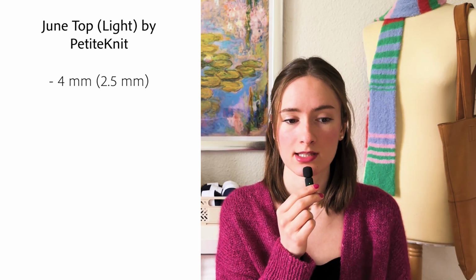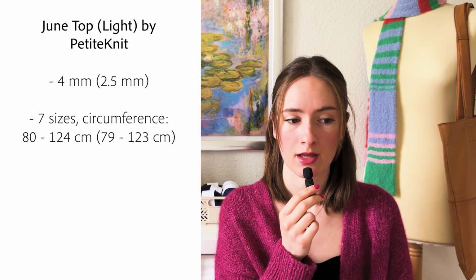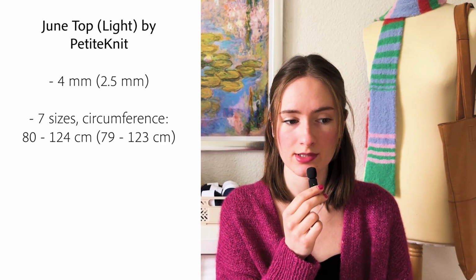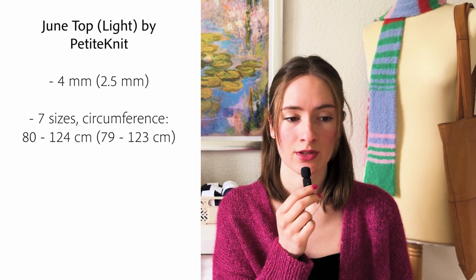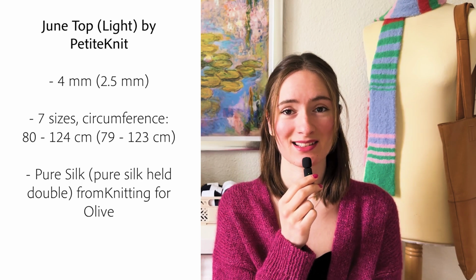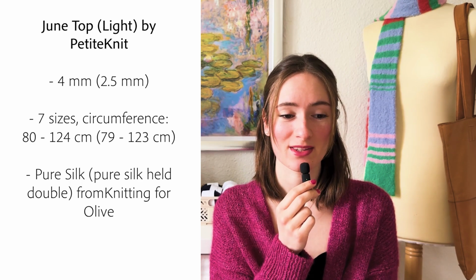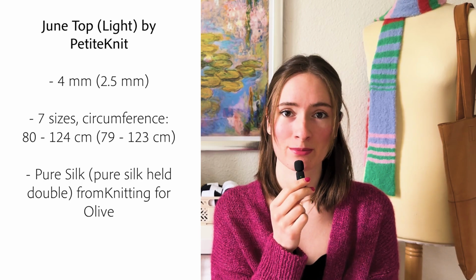Patterns contain 7 sizes, and the bust circumference of the garments range from 80 to 124 centimeters, and 79 to 123 centimeters for the light version. The recommended yarn is again pure silk by Knitting for Olive for the light version, and for the regular version it's the same yarn but held double.